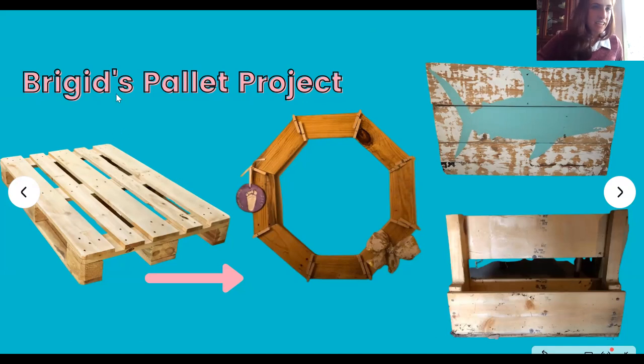My husband and I, two or three Christmases ago, decided we were going to do upcycled Christmas gifts for everyone. And I decided I really wanted to get into pallet projects.